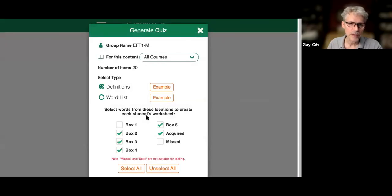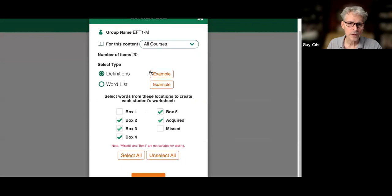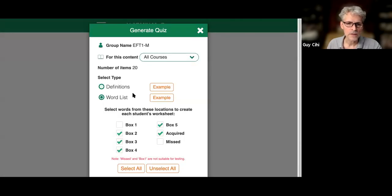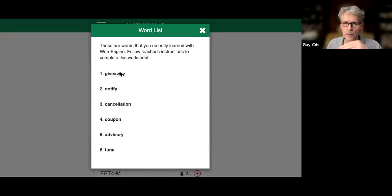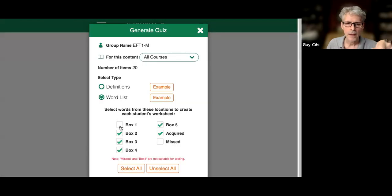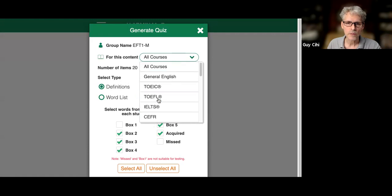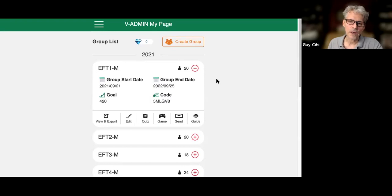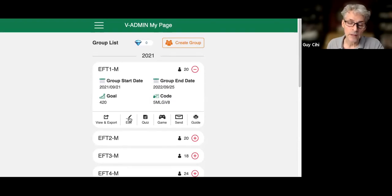This is where you make the PDF quizzes. You can make definition questions, and they can be either English or English-Japanese. You can make word lists. And these are going to be the words that each individual student has recently learned. So it's just a list of what they're currently learning. You can select which spaced repetition box it comes out of and things like that. You can select which courses to see the words for. I'd say about 70% of our clients use the quizzes and they grade them.